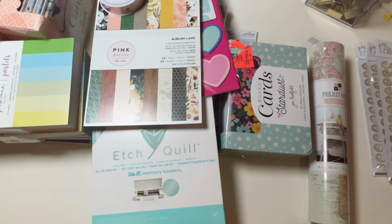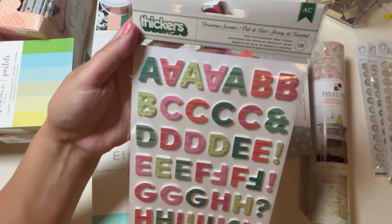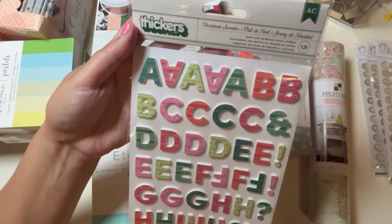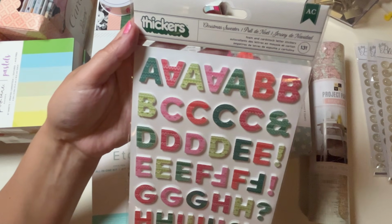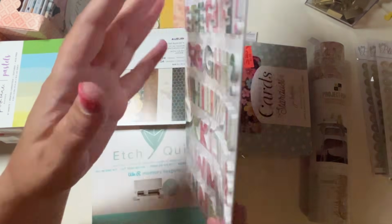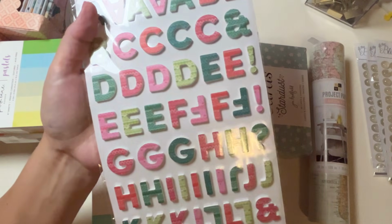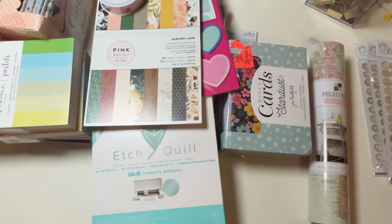Then I picked up these, which are so fun. I don't know which collection this goes to. Do you guys? It's called Christmas Sweater, but I think I have this collection, but I'm not sure. It just reminds me of something that I have. So let me know if you know the collection that this is. I got a few of those.